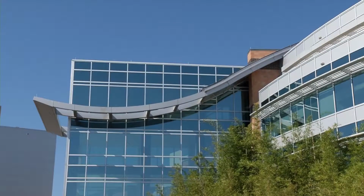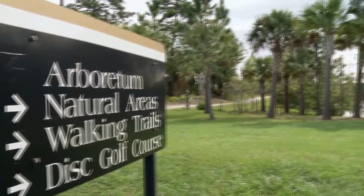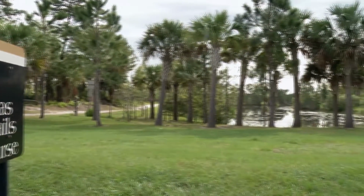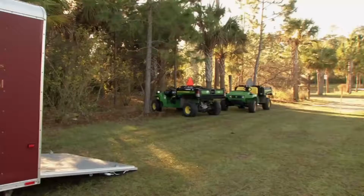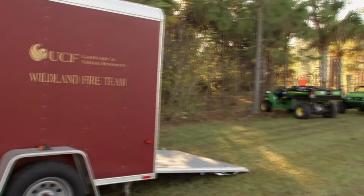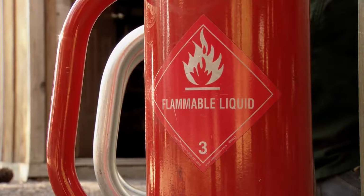The University of Central Florida is like many large urban universities, but it's also unusual in that its main campus, east of Orlando, features an arboretum encompassing more than 80 acres. To maintain the health of this ecosystem, managers utilize many tools, among them, controlled burns.